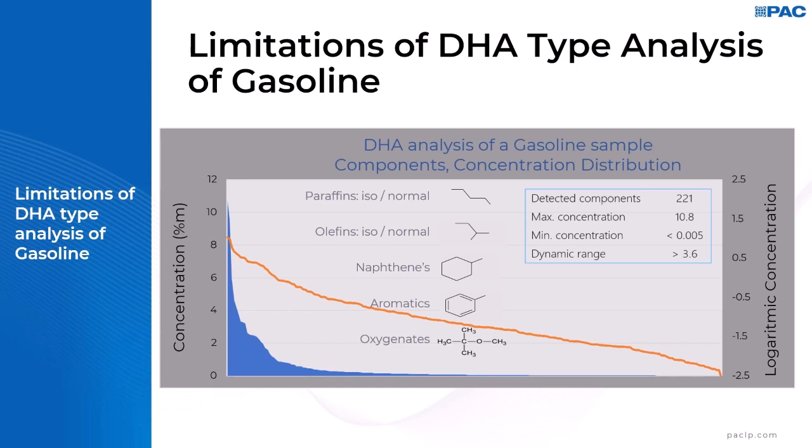As you look at the concentration distribution of components present in a typical gasoline based on a DHA analysis, a total number of 221 components are detected, with concentrations ranging from below 50 ppm to higher than 10%. This is equivalent to a dynamic range of more than 3.6. In this graph, we see a long tail of components present in small concentrations. The possibility of occurrence of a number of isomers in the higher carbon ranges for olefins and naphthenes makes this analysis even more complex. This tells us that accurate analysis of gasoline requires proper separation of components and a highly sensitive and linear detector covering the full concentration range.